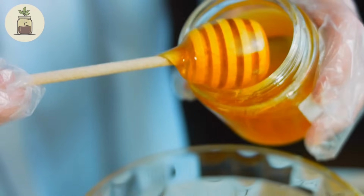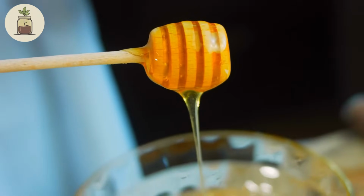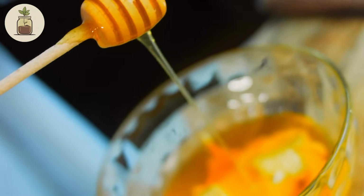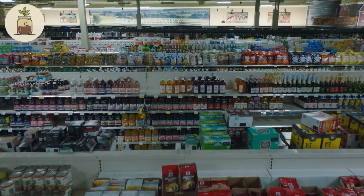Honey's the same way. And here's a fun fact. In its raw form, honey never really goes bad. Archaeologists found jars of honey in ancient Egyptian tombs, and it was still good to eat. That's the kind of shelf life you won't get from anything sitting in a supermarket aisle.